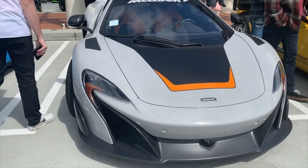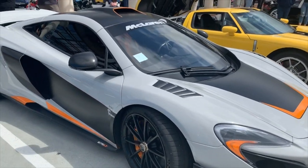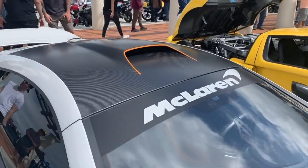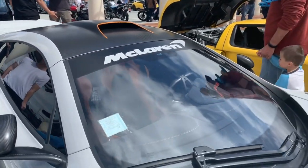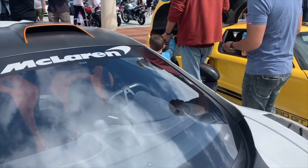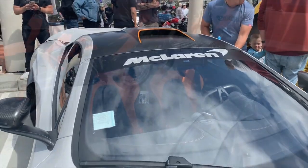So this McLaren 675 Longtail just pulled in, thought I'd better get that in the video. Sounded tough as anything. Love the roof scoop on this. Tony's got a 650 Le Mans, which also has this roof scoop. What's really cool about it, the inside of it is exposed carbon fibre. So when you get on it, you can actually hear the turbo winding up through the roof, which is kind of cool. Very nice car.